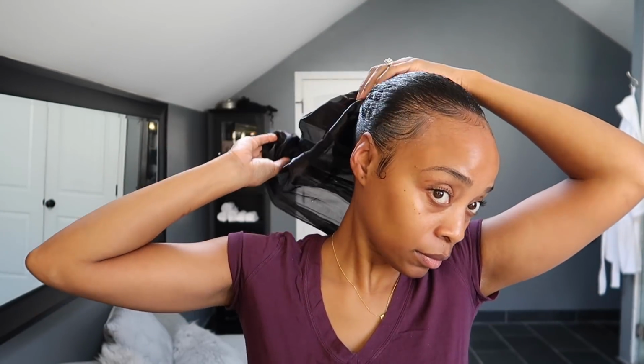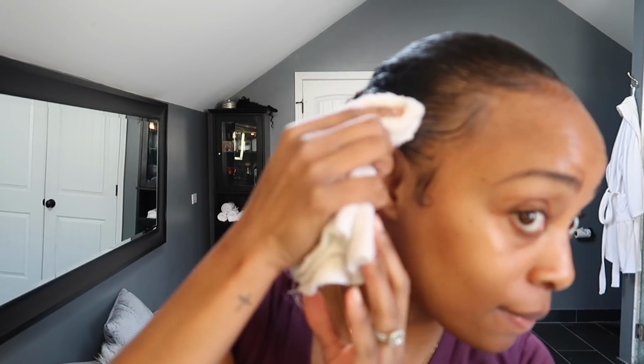So I'm pulling off my scarf. As you guys can see, it's a little bit stuck on the side and we ended up with a little bit of white residue, but that's okay because we're just going to use a damp towel to wipe it off and it will get it all off, trust me. This gel was designed for laying wigs, so it's very, very strong, which is why I like to use it for these ponytails, but you do have to be careful. So now it's time to go ahead and start creating this ponytail.